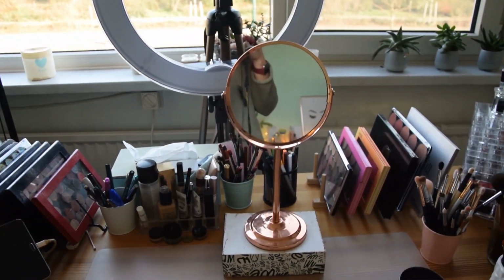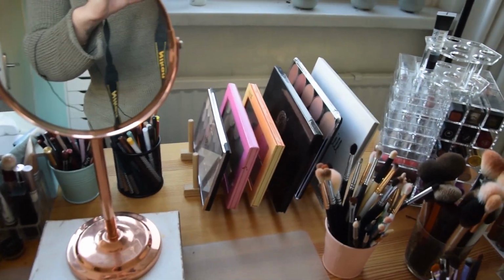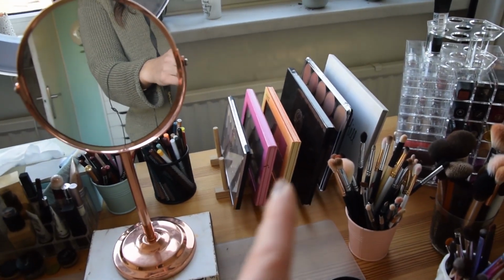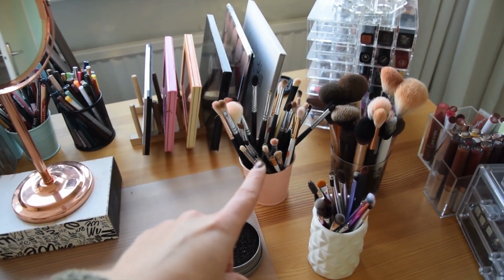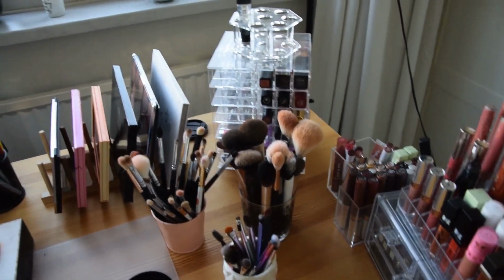This is the mirror that I use. Hello, this is me. And I prop it up on a little box. And then here I have some more face palettes and just in general palettes that I'm using at the moment. Often here you see what I have in my shop, my stash I put there. Here I have my brushes. I have two little eye brush holders and one face brush holder. It's dirty because I'm gonna wash it tomorrow, which is Sunday.